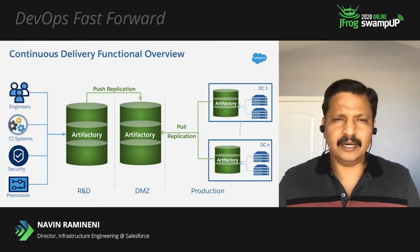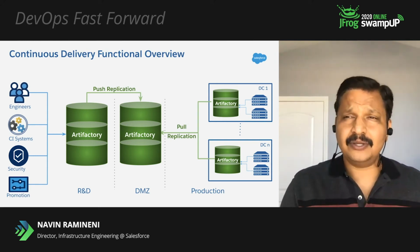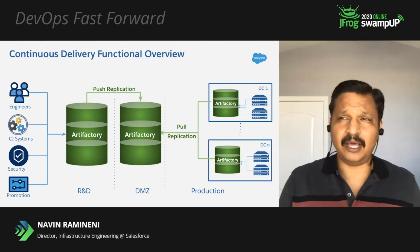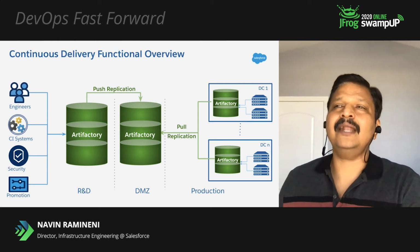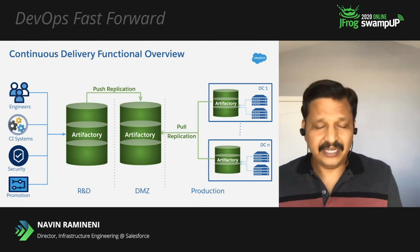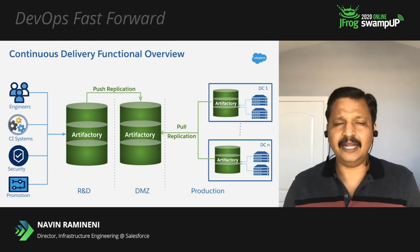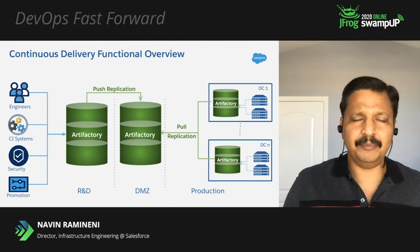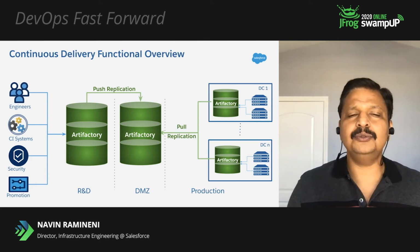Before getting too deep into the replication, I want to refresh what I spoke about in the last slide regarding security. As I mentioned, R&D environments should not be communicating with production environments, and production environments should not communicate with R&D environments. R&D environment can only initiate a conversation. Similarly, production environment can only initiate a conversation. So there are different types of replications that we need to support this use case. The environment that listens to both R&D and production is our DMZ environment. R&D uses per-repo replication, and the mechanism is push replication to push the artifact into the DMZ Artifactory instance.